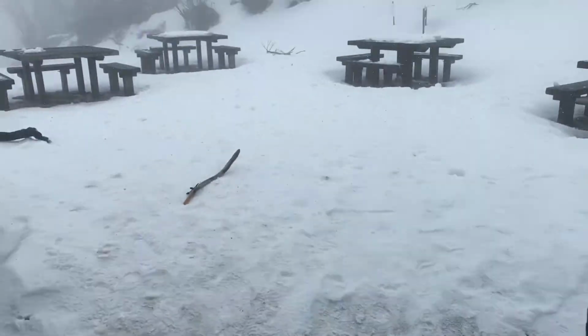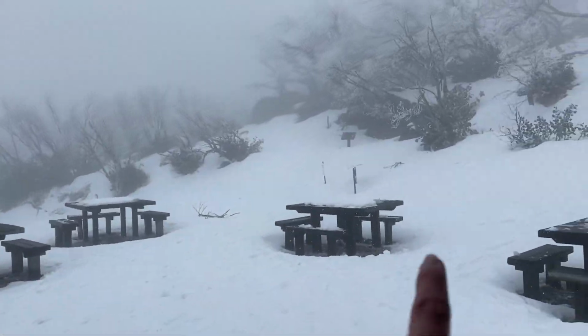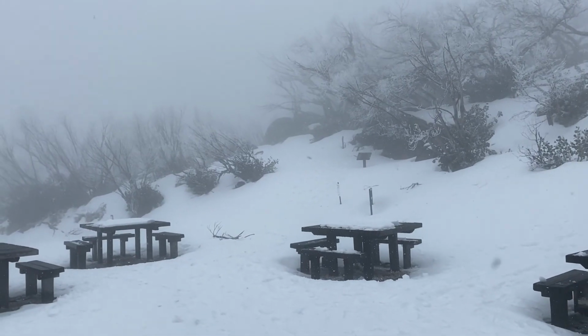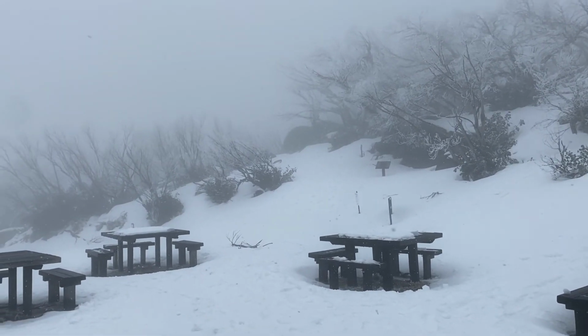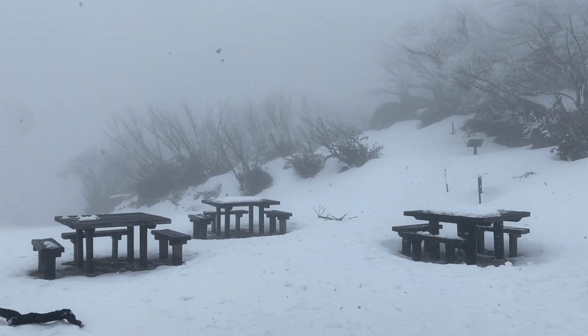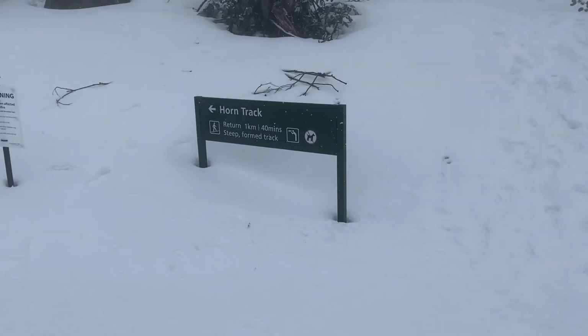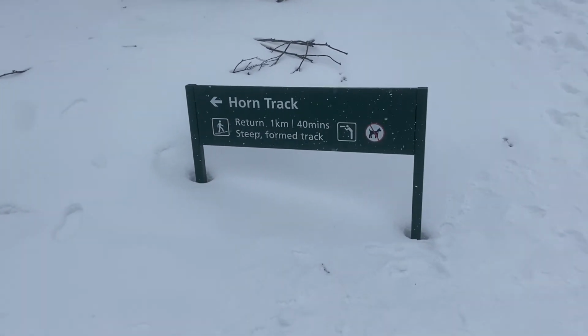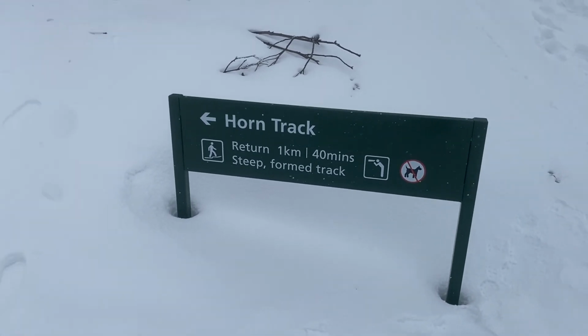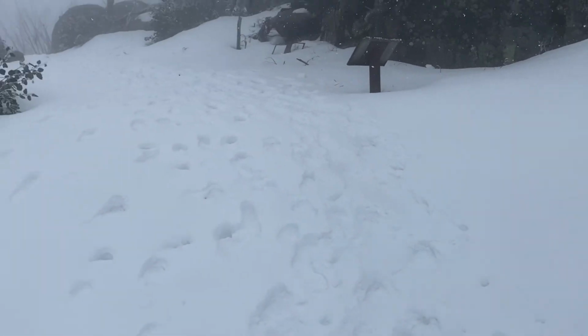I will keep making my way up though. If you can see that little sign just over there, that's where the Horn track actually continues on to. So I will make my way that final last little bit up there. Okay, final stint. This is only 1 kilometer return from here. It does say 40 minutes, but I'm hoping it's not going to take me that long.